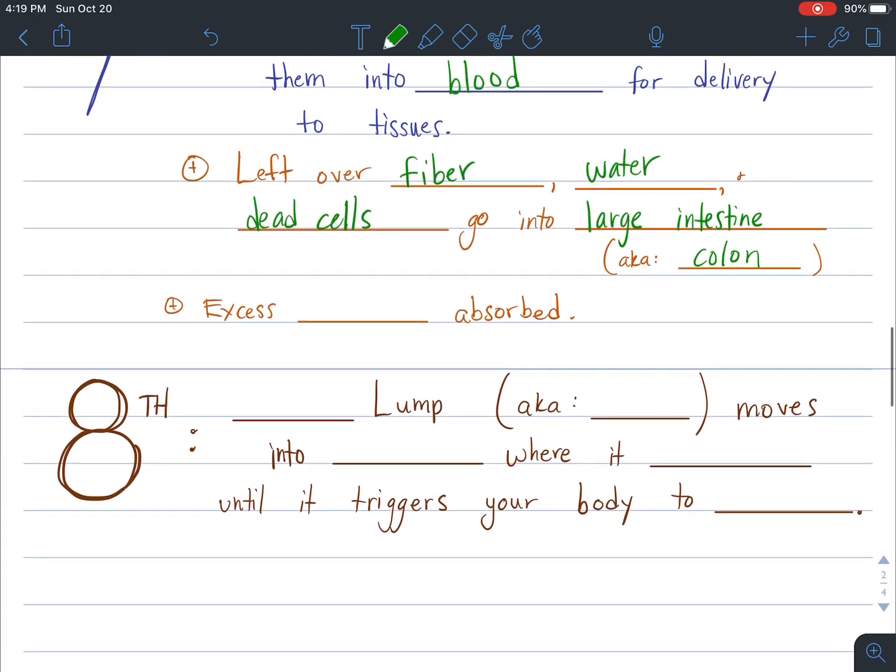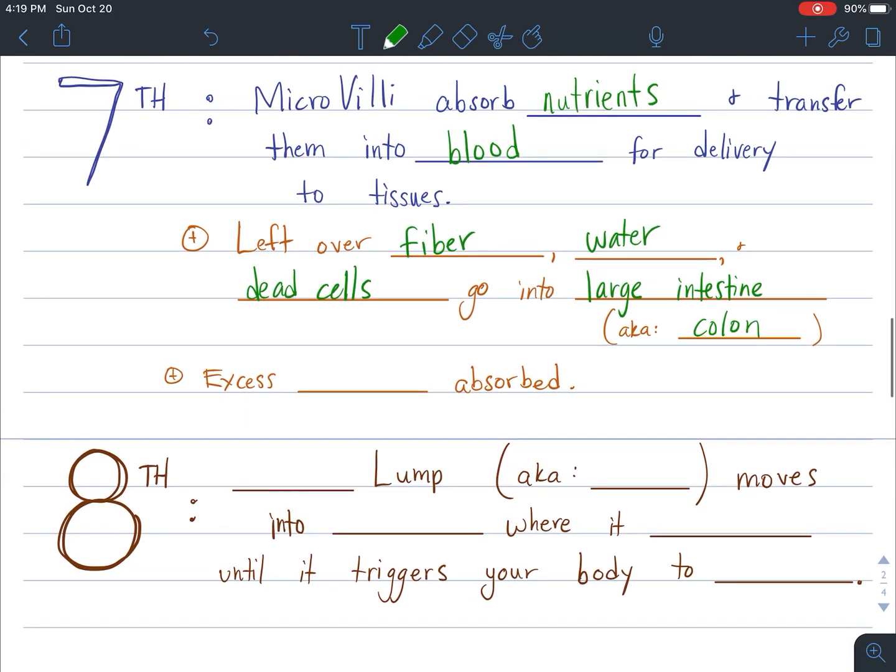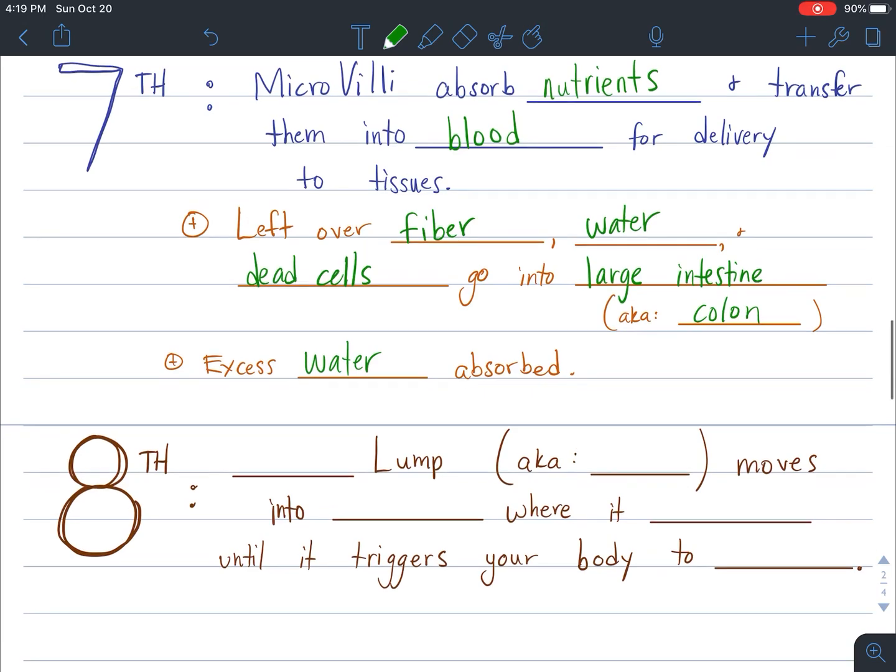Okay, well, at this stage, that water moves through, and we don't really want to get rid of too much water because we don't want to get dehydrated. But also, we want to make sure that the stuff that we're getting rid of through our gastrointestinal tract is kind of dry. We don't want to get rid of a bunch of liquidy stuff. So we're going to absorb the excess water. So the excess water here in the 7th step is absorbed.